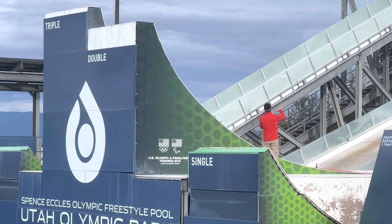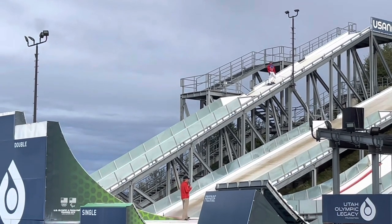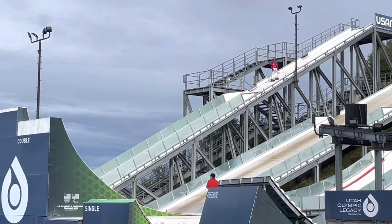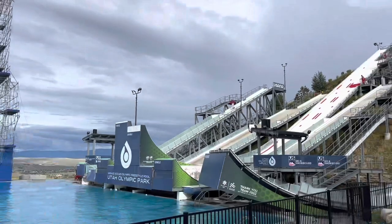We're gonna start on that mogul jump on the left-hand side. Mogul skiers have to do two acrobatic jumps in a competition mogul run, and that jump has the same size and shape as those jumps in competition. Our mogul expert is up there to show you how that jump works right now.